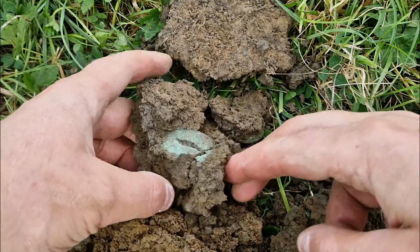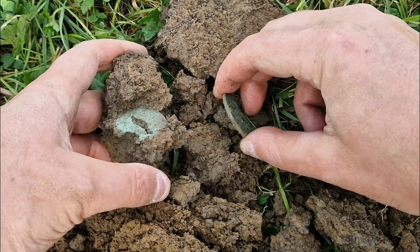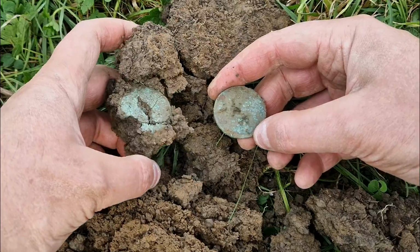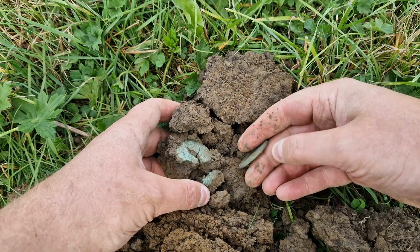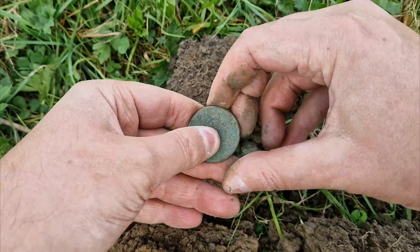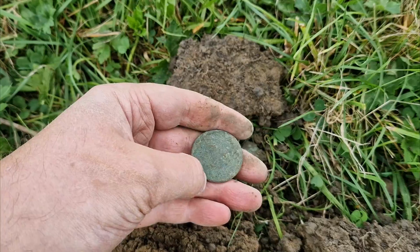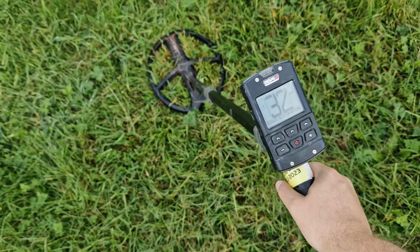It is slightly disappointing when you get that exciting signal. Unfortunately, it's just a crusty Georgian copper, but it's going to be a George 3rd halfpenny. Pretty big coin. It's completely toasted, there's nothing on it, but we've picked that out from some depth there. That is almost the full length of the pinpoint and some. Well, it's all kicking off now, isn't it?